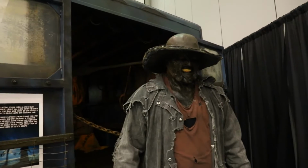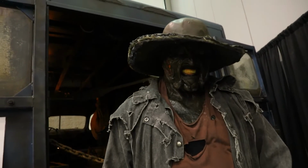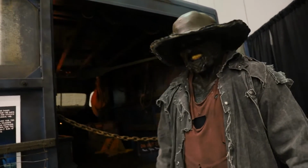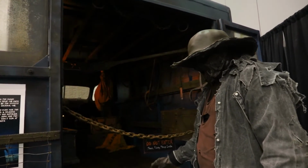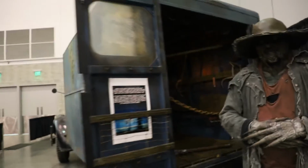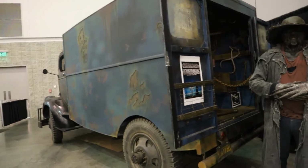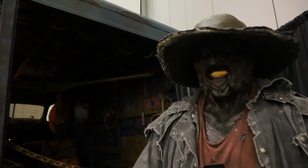All right, we are here at Haunted Screams Expo with the Creeper's cousin right here, aka Troy. And maybe you can tell us a little bit, sir, about this vehicle you are standing next to. This is, in fact, the Creeper's truck. What can you tell us about this vehicle?